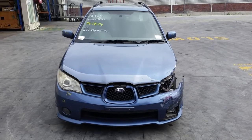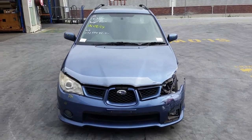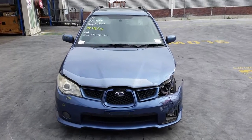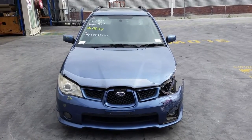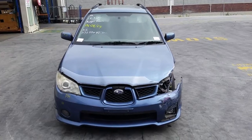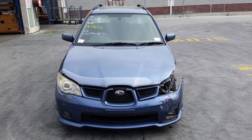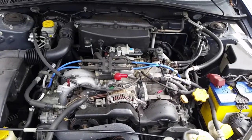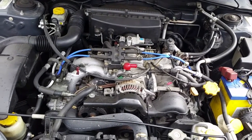Our phone number is 0738481382, and today we have a 2007 Subaru Impreza, stock reference number 4045. This shape runs from the 9th month 2005 through to the 4th month 2007. It has an EJ20 2-litre 4-cylinder petrol boxer engine backed by an automatic all-wheel drive transmission.